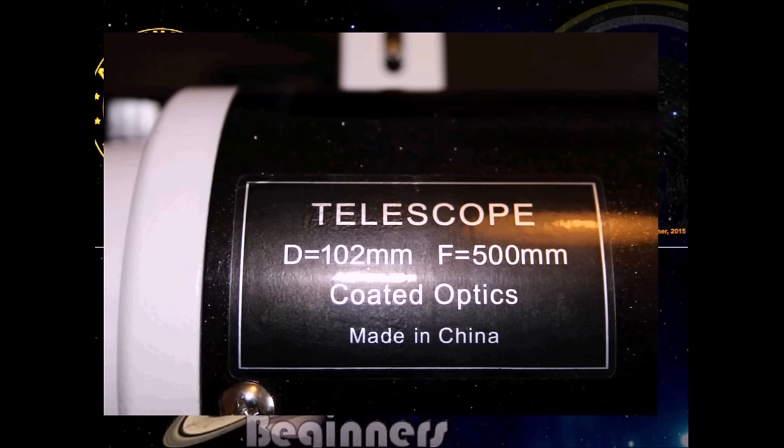Pay particular interest to those dimensions, because you can actually calculate your eyepiece magnification through that telescope. In other words, if I was going to use this telescope with a 10mm eyepiece, the equation to work out the magnification will be 500mm divided by 10mm of the eyepiece. In other words, I will get 50 times magnification from this telescope. So look at the specifications on the side of the tube.